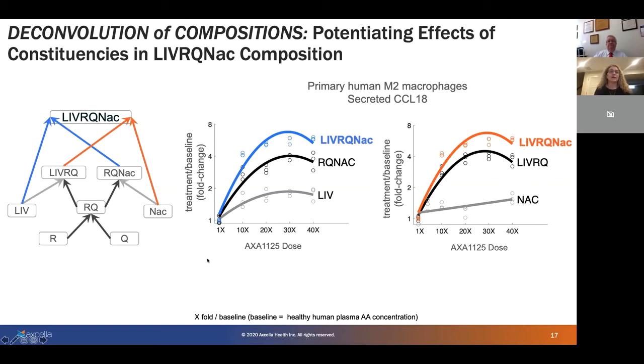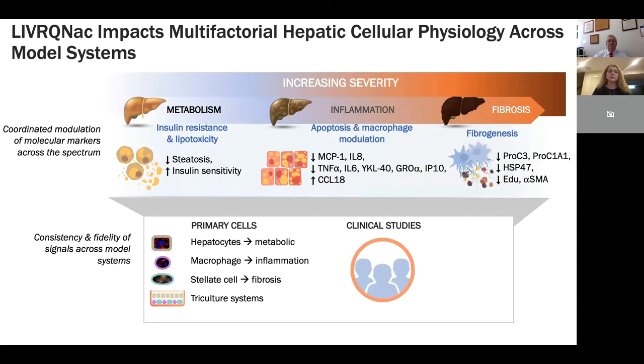So this is this example in one cell, but similar findings were observed using other phenotype readouts in different cell types as well. So with this, in summary of preclinical data, we demonstrated that LIV, RQ-NAC impact the multifactorial pathophysiology in NASH-NAFLD by direct modulation of metabolism, inflammation, and fibrosis. And it does so with consistency across all cell models that we have tested.